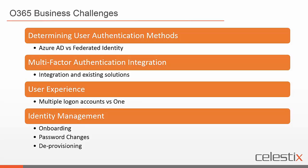So some of the challenges around Office 365 specifically is really around determining the user authentication. How are users going to log on to the service? Your two options there are obviously using the native built-in Azure Active Directory or a federated identity. The other question is, what about two-factor or multi-factor authentication? You may be invested in a solution on-premise such as RSA or SecureVantage or our Celestix solution called Hotbin. Today, Azure AD only supports Microsoft's multi-factor authentication, but you may want to leverage your own. In that case, an on-premise federation may be the better solution for you.